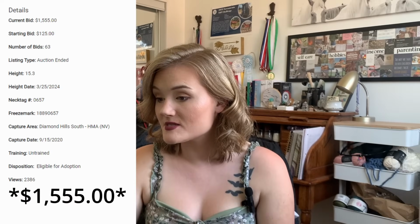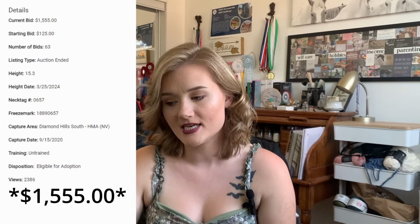So this mare ended up selling for $1,200 as of now, which I could totally understand why she's one of the ones that's a little bit more up there. This auction's a little different in pricing because they've all been way up there.